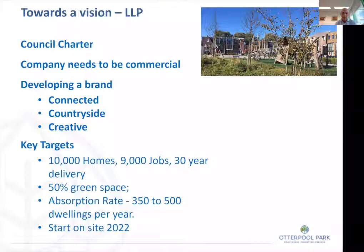And you'll see there we're aiming at a pretty high target, 350 to 500 dwellings per year. Just to give you a feel for what that means, within Shepway district, I think probably only about one occasion have they exceeded 400 homes a year. So it's a very high target. Within the scheme itself, Julie will say more about this, but we've set ourselves a target of 50% for green space. So that sits quite neatly with the garden town philosophy. And start on site of 2022, all being well.